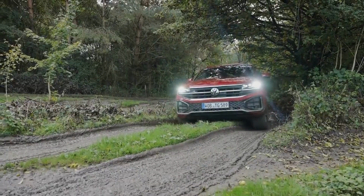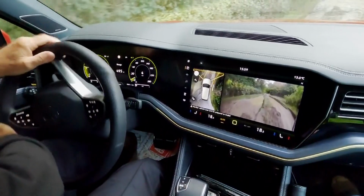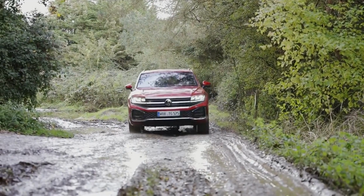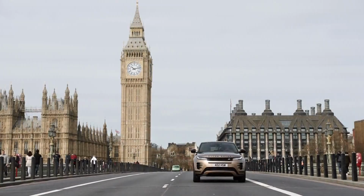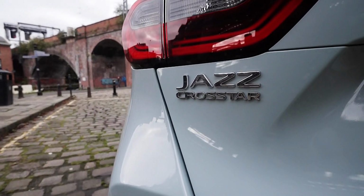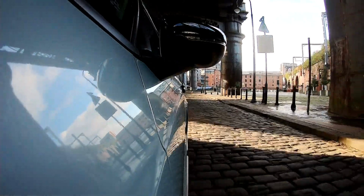This time we're getting dirty behind the wheel of the new Volkswagen Touareg. It's a big, luxurious SUV, but can it really cut it off the beaten track? We also have a new executive saloon from France and the newly updated Range Rover Evoque. And we test the new Honda Jazz Crosstar to see if it can shake up the old car's image. That is all coming up later in the show.